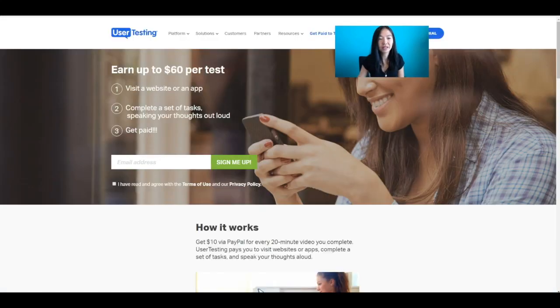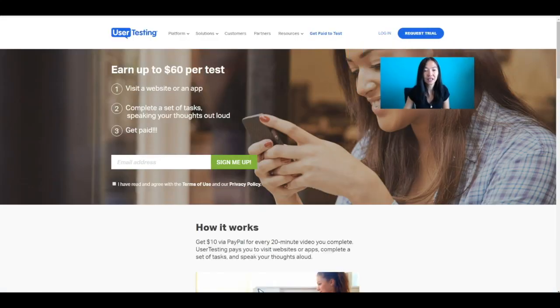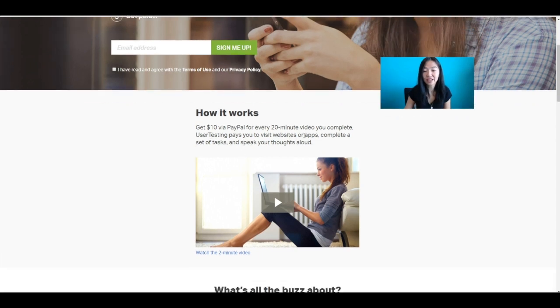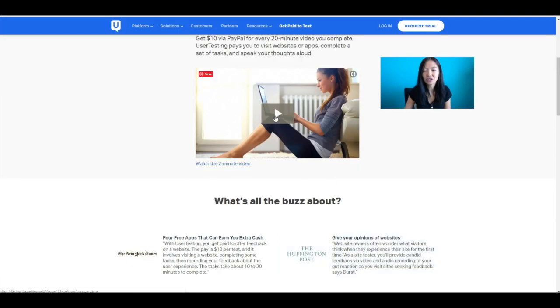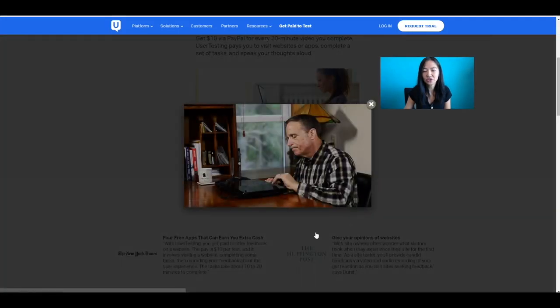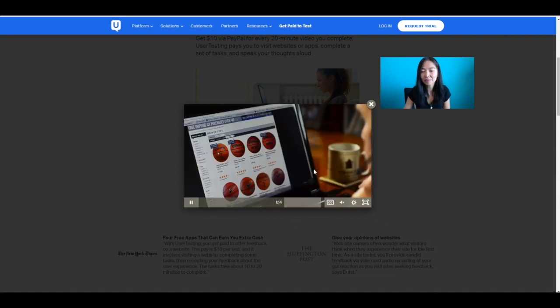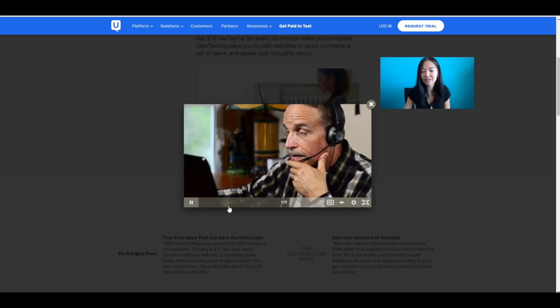Now the third one is called User Testing, and with this one you can earn up to $60 per test. They're saying here that you could get $10 for every 20 minutes, for every video you complete. So this is looking at websites and apps, and you could check out this video which will show you how to get through. They're showing you how to go through your test, and make sure you speak loudly and clearly about what you're doing as you're going through your test scenario.